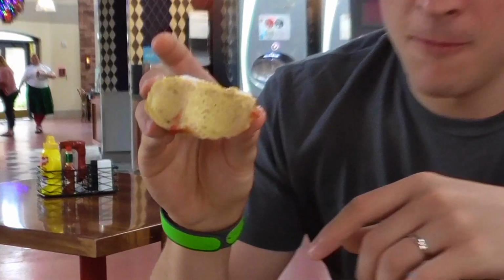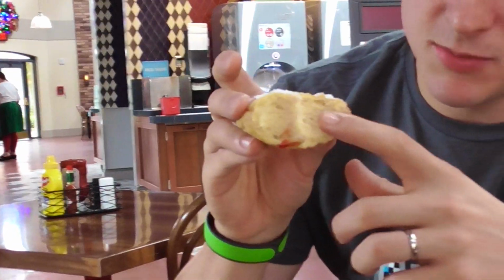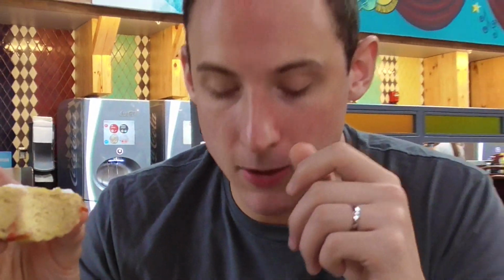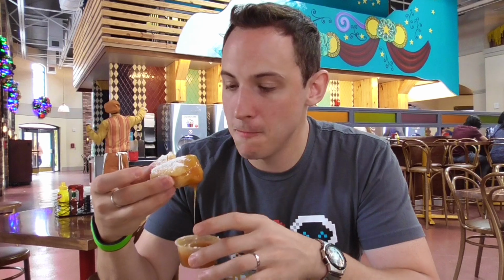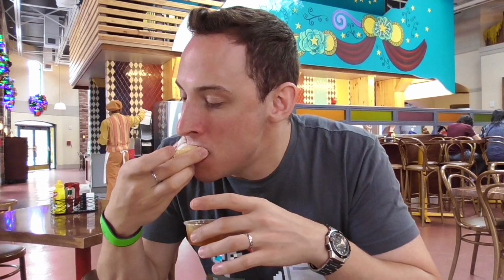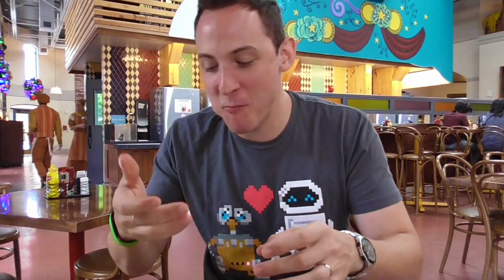It's just not as airy, I guess, as I want. But it's beautiful and fluffy and pillowy. It's really good. But I like the caramel the best, I think. I wish they had a raspberry coulis, something really tart but sweet at the same time. Right on camera.